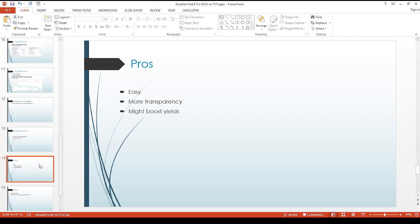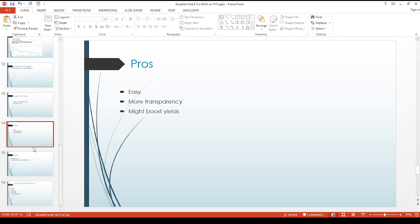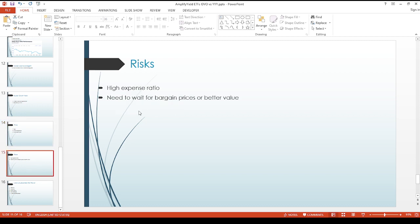So I think IDVO could be something good for the future. It seems like it has decent transparency too. And I think over time, this could potentially be a good boost to your overall risk return profile on your portfolio. And then of course, the risks are like that, especially TRIPLE Y. It has such a high expense ratio. I can't justify recommending it to anyone.